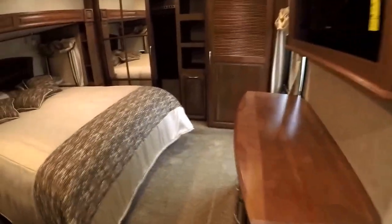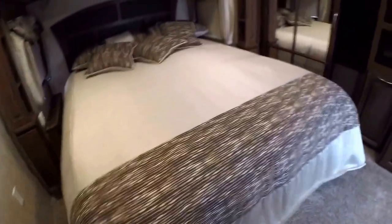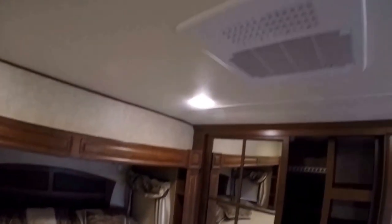Okay, now we'll check out the bedroom. Okay, queen bed. Gives you tons of storage in here. But I just want to stop and let you know this is a Trump Serta mattress. Really a comfortable mattress, residential mattress. Got your second air conditioner right here.